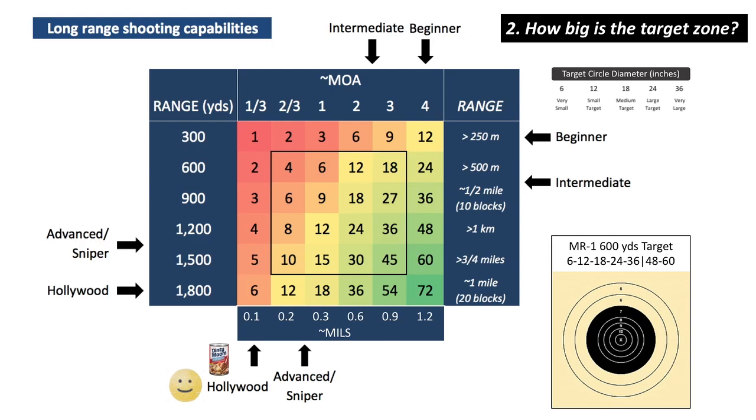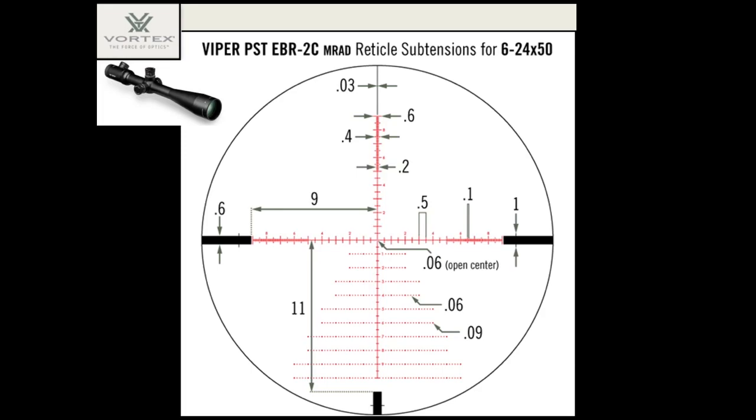Just to put it in perspective a little bit, this is a reticle on a Vortex 6-24x50. It's a mil reticle, and you can see the different areas, how large they are. For example, the lower dots at the bottom are 0.09, so almost 0.1 mil. And this is how the view looks through the same reticle at a 100 yard range. You can see that at maximum zoom of 24, you can have 6 mils left and 6 mils right, and the same up and down.